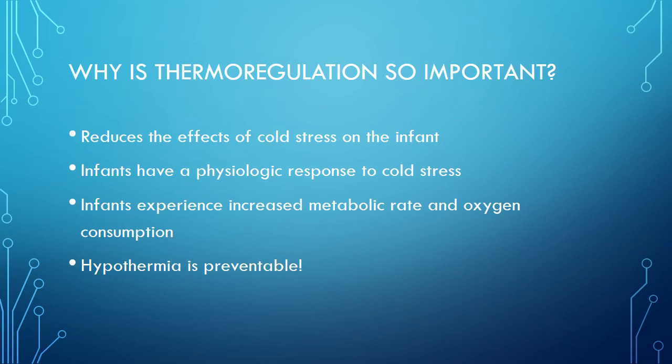Activity is increased to generate heat, and the baby flexes itself to decrease the body surface area to prevent further heat loss. Untreated hypothermia results in an increase in the metabolic rate and oxygen consumption in the neonate. Hypothermia is preventable, which is the good news.